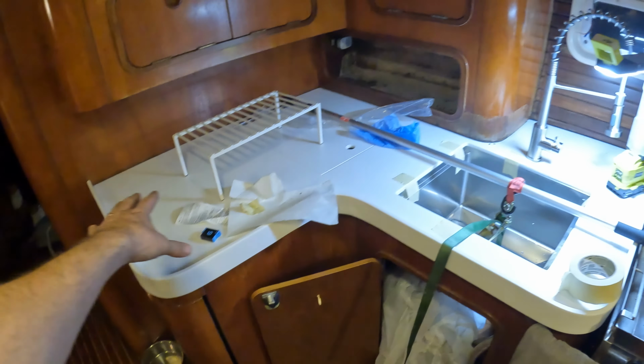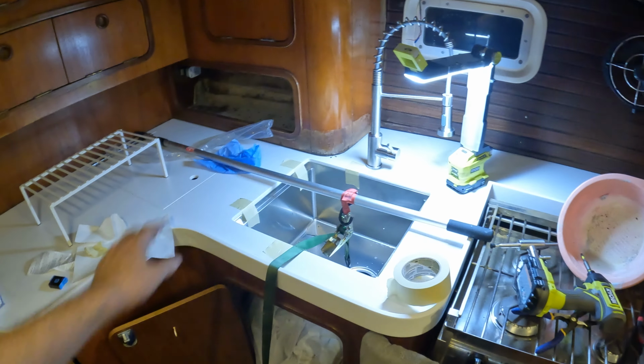Huge improvement over the two small round ones that were there. It's going to make washing dishes and prep work a ton easier. So we're excited. And overall, the fit and finish is literally perfect.